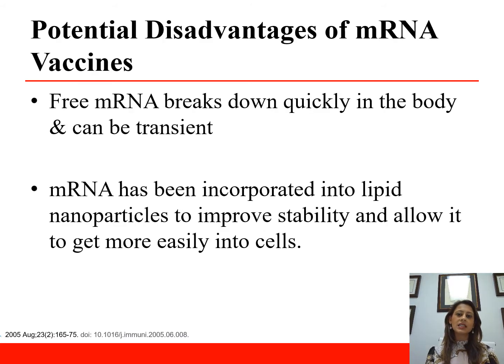What are some potential disadvantages of mRNA vaccines? Free or naked mRNA molecules are unstable and transient. Thus, mRNA needs to be incorporated into a lipid layer to make it stable, which is what we've been able to see with the COVID vaccines.